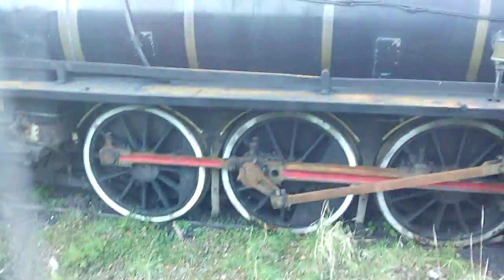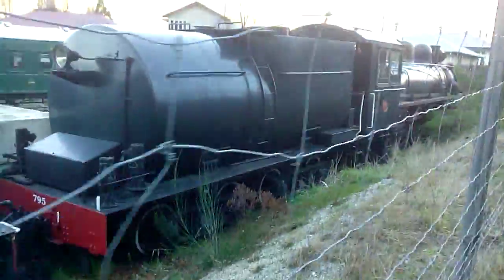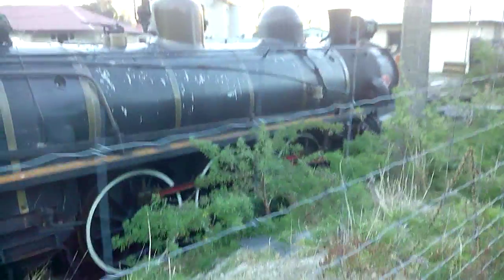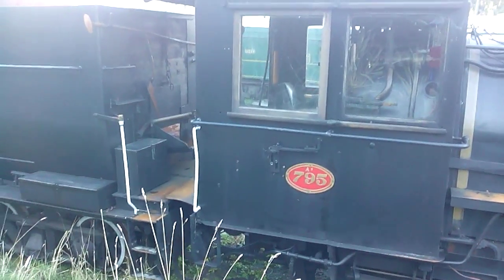I'll just pan in here and we'll have a look at the rods on 778. Yeah, look at that, looking all rusty and forlorn. It's been 2 years now since these had steam in them. 795 was the one that was running up till recently. Not sure what's happened with that.